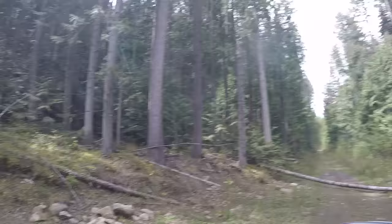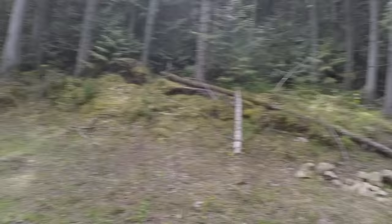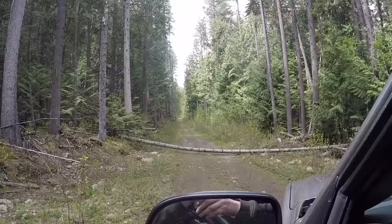This gets a lot crustier and goes way up a hill, so we're just gonna turn around here while we got a chance, and I'm sick of dealing with trees. So we're gonna get closer to the main roads and continue the bear search. Well, they're not that main, they're logging roads, but adventure continues.